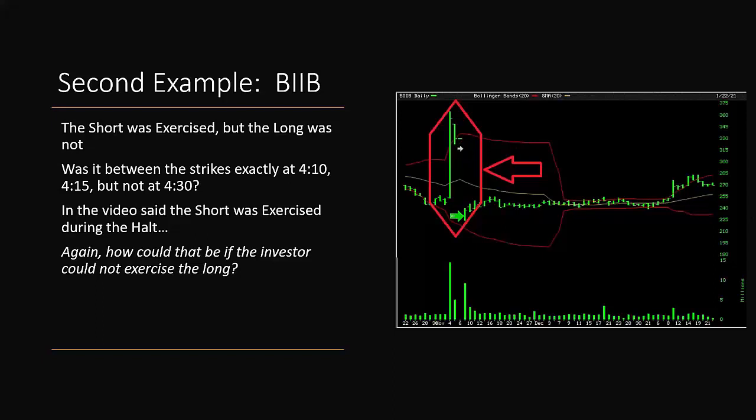I don't know what happened in the last 4 or 5, 10 minutes after 4 p.m. to this particular stock. Was it between the strikes? And I mentioned this one was a 292.5, 290. Did it somehow fall to 291 at 4:10 or at 4:15? And they said, okay, at this point, the 290 is still out of the money. It expires. Oh, but you're in the money here, so it has to be assigned. When it was below both strike prices at 4:30.